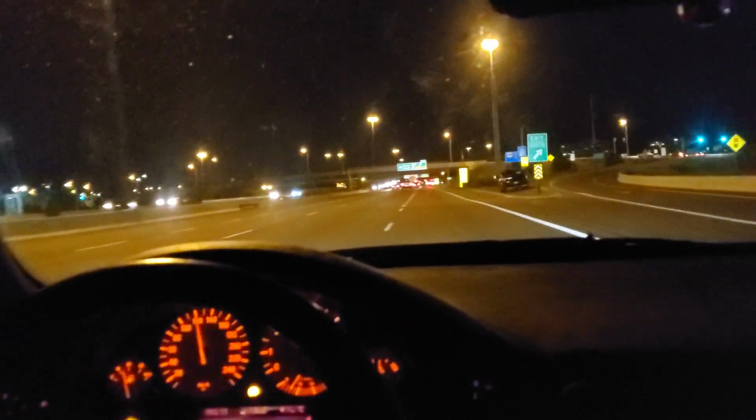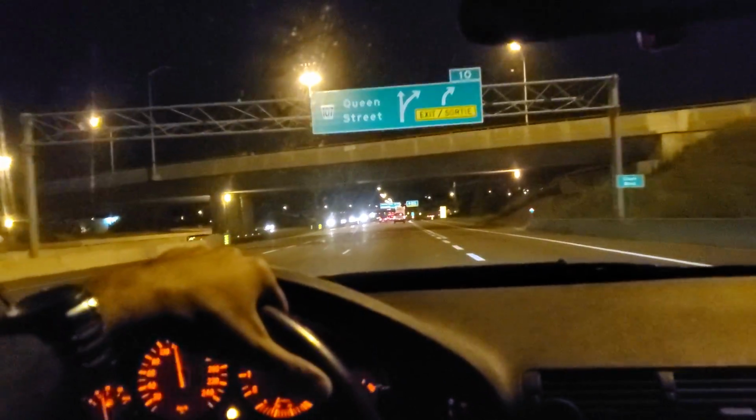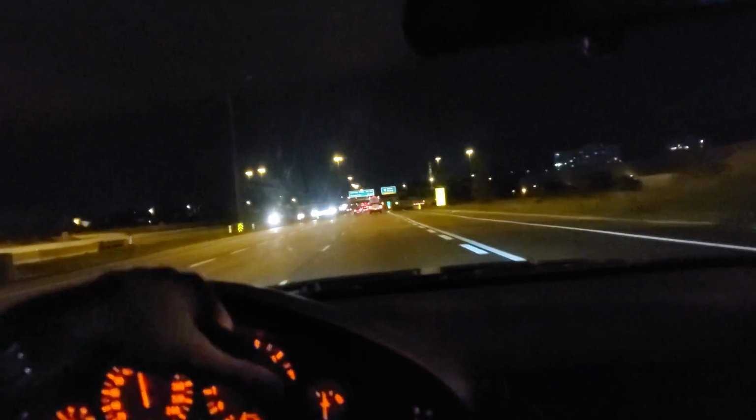I know some of you asked me about the engine light. I have a code for O2 sensors since there's no cats. The secondary cats are deleted, so it just gives an error code for that. There's nothing else. Everything else is running fine. Tranny shifts smooth as silk.